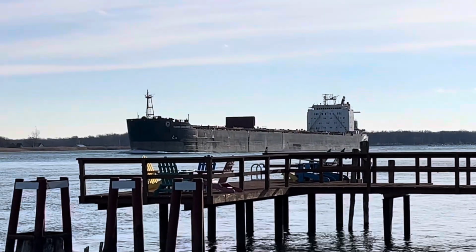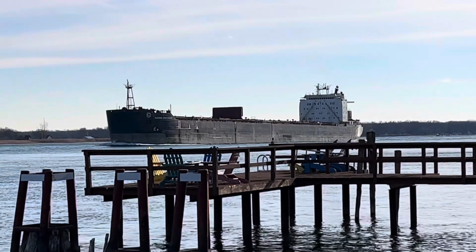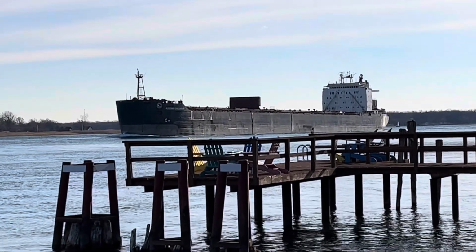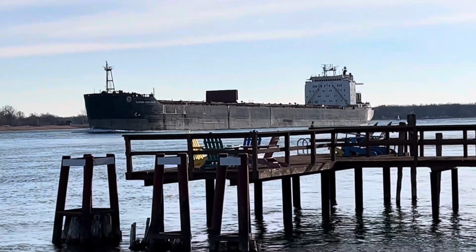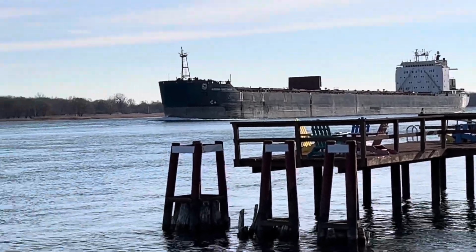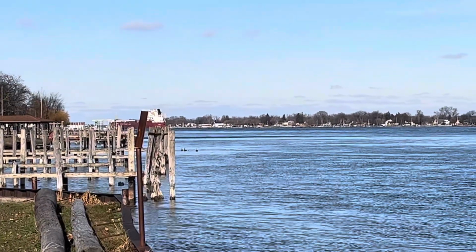Hey, tubers, Ghost Golf 86 here at the river with the Algoma Central Corporation freighter, Algoma Discovery. So we're gonna follow the Algoma Discovery as she goes up the river. And we're saying goodbye to the Thunder Bay.